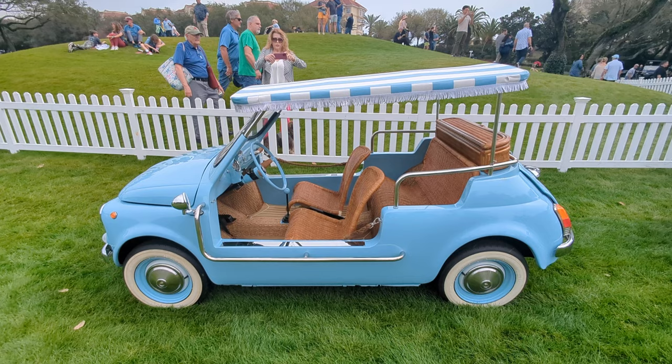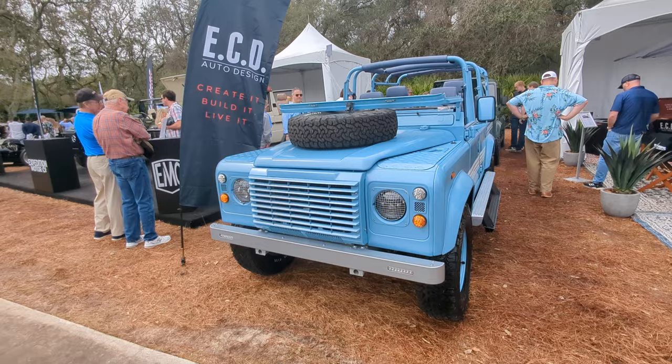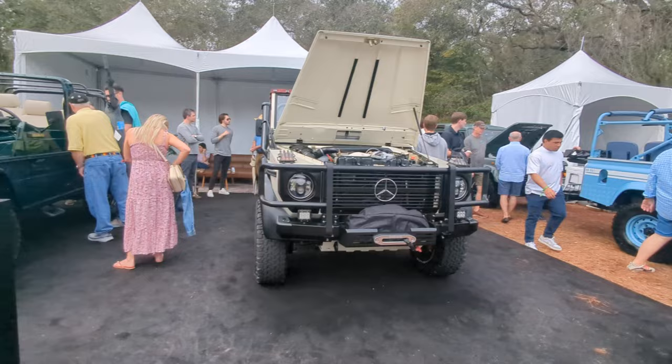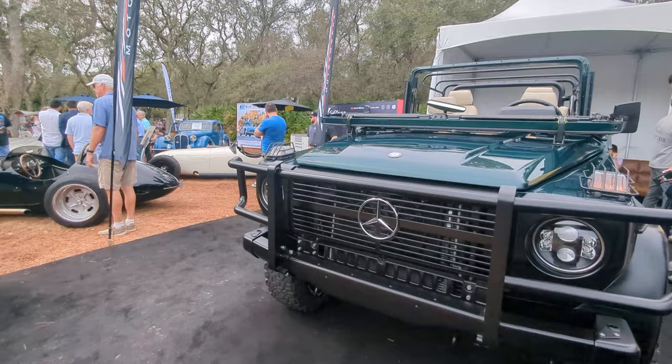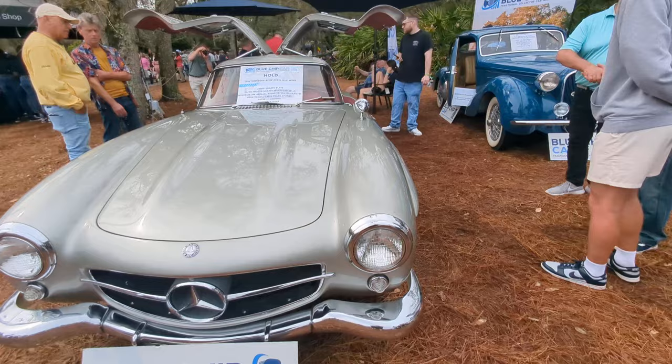Nice to see Lucid out here in full force. Lucid Automobiles. Everybody's checking them out. ECD, Expedition Motor Company. Looks like they're tweaking some G-Class Mercedes here. Very cool. Got some racing cars over here. Look at this one. Blue chip car. Maybe it's an investment group. Yeah, you can own a piece of each of these cars. Look at that one. That one's gorgeous. Wow, Delahaye. Absolutely beautiful.